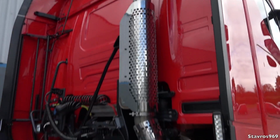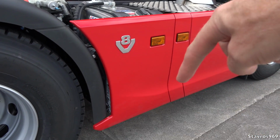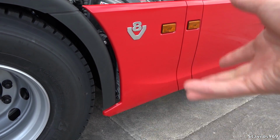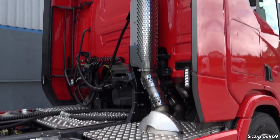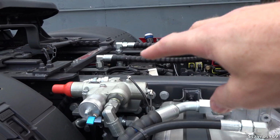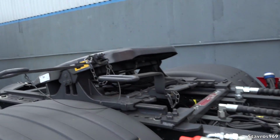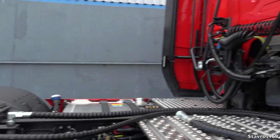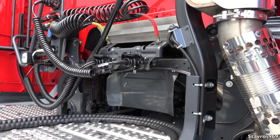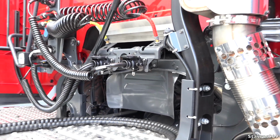So it's very good for just cutting down on all that dust that blows up from dusty yards from the standard exhaust. It just blows up a lot of dust, but this will cut down on that, which is very good. And they have all the hydraulic pipes and the hydraulic fluid tank here, and your sliding 5th wheel, just like the R500. So yeah, this panel here, I've not seen that as well. That must be new, that little panel there to cover the engine.